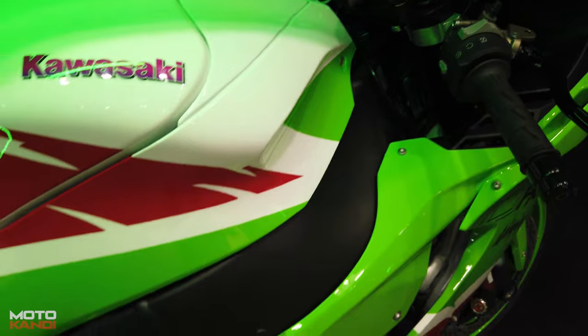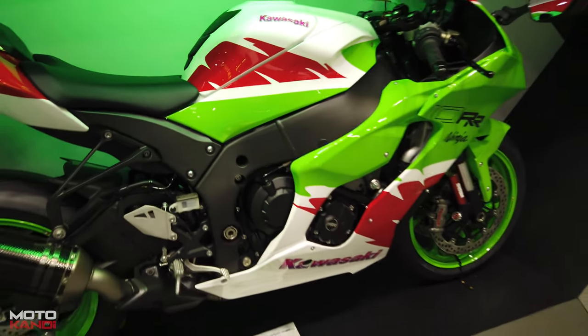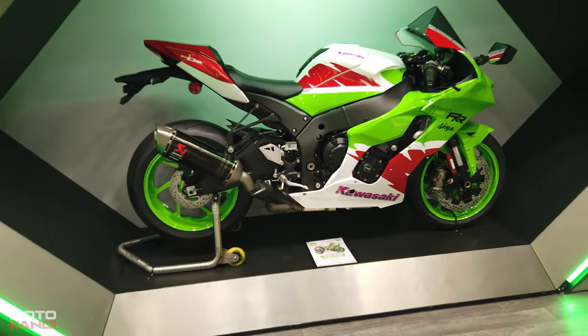All this performance and exclusivity will set you back £26,599.